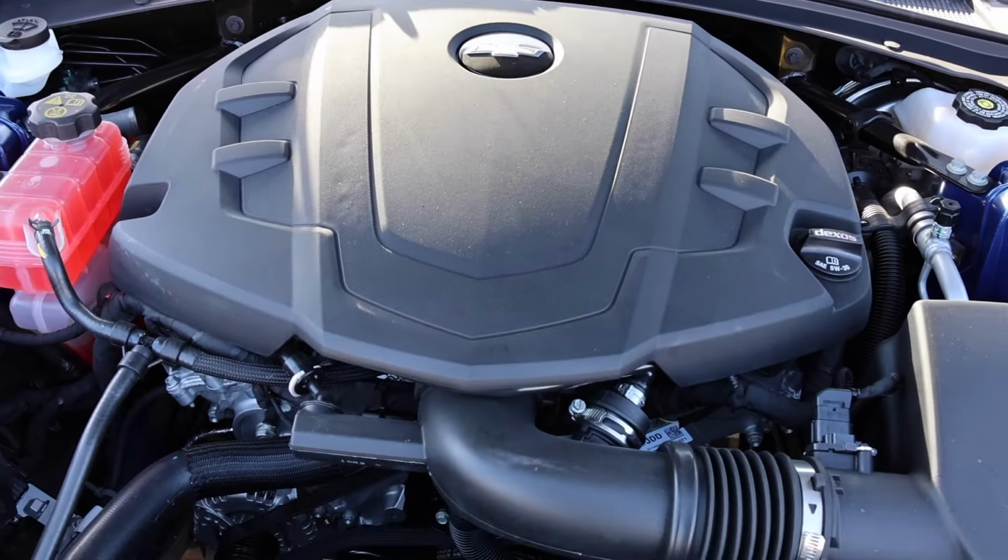30. 60. I like the V6 better. I wasn't expecting that. I was not expecting that type of performance. Now granted, the Mustang still beat it, but I'm actually impressed by the V6. The V6 did better than I expected.